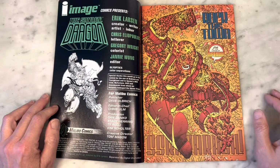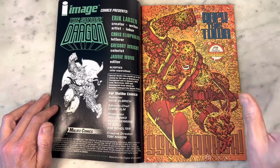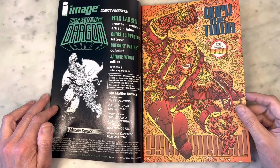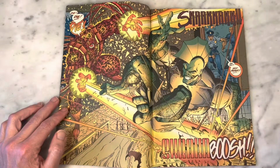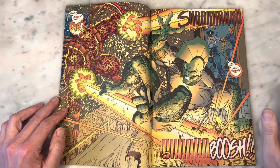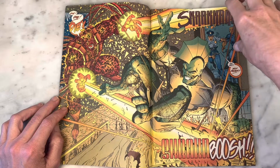All right. Love the lettering, love the art, love the coloring. This is such a great bombastic splash page. It's just always a thrill ride. The action is so good. But I do love his dialogue and characterization, too. I think that Erik Larsen is definitely a good, well-rounded cartoonist, as far as combining the writing with the art. Die. Hilarious. Great two-page spread.